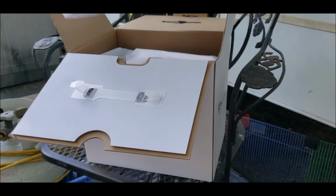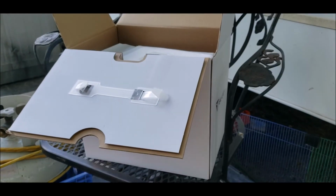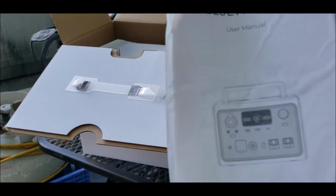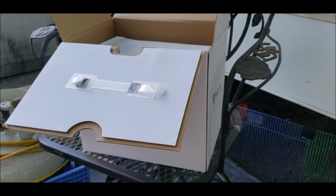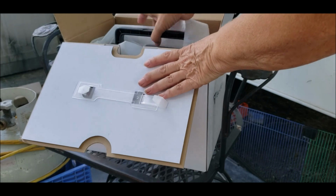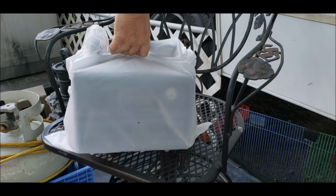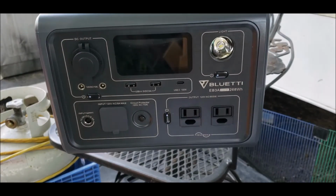Nice thick packing material. User manual. And the unit itself. There you have it. Isn't it awesome?